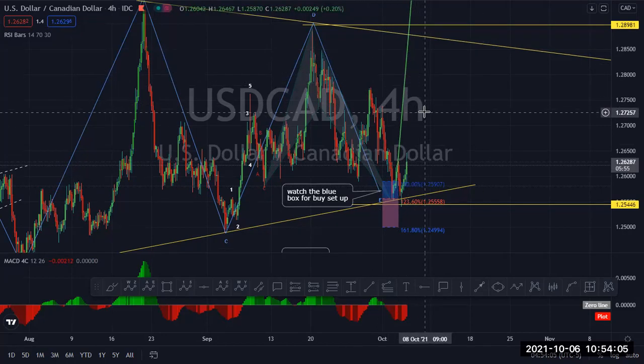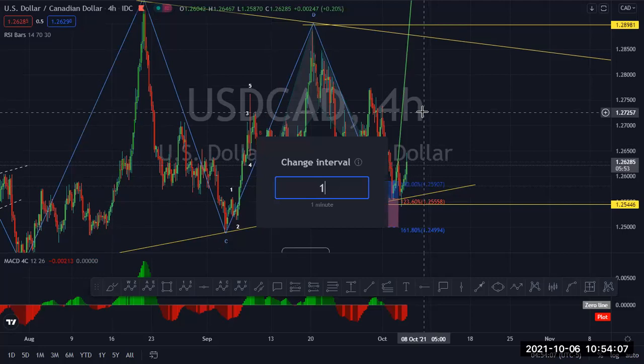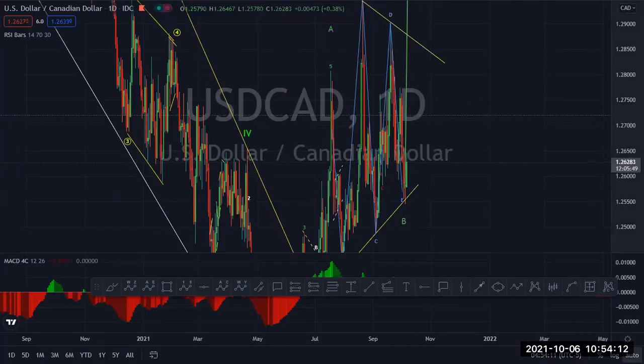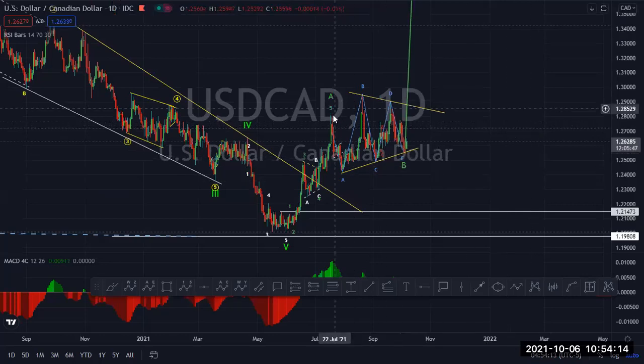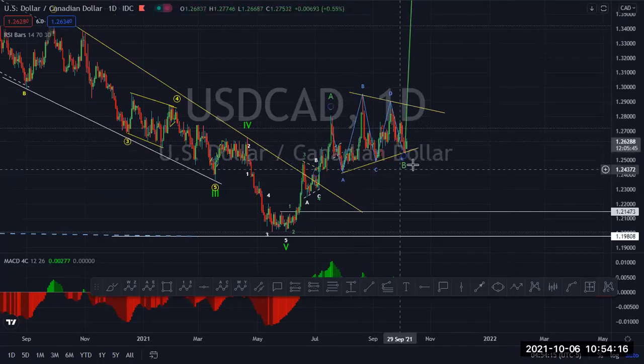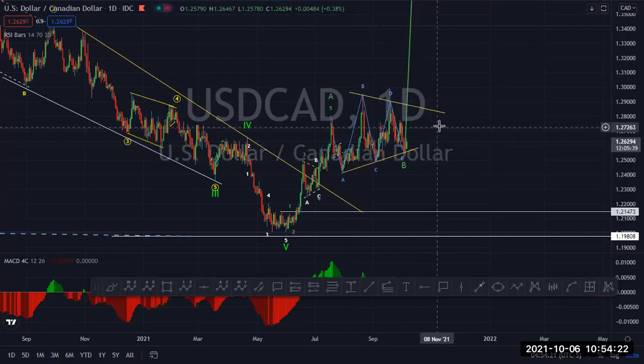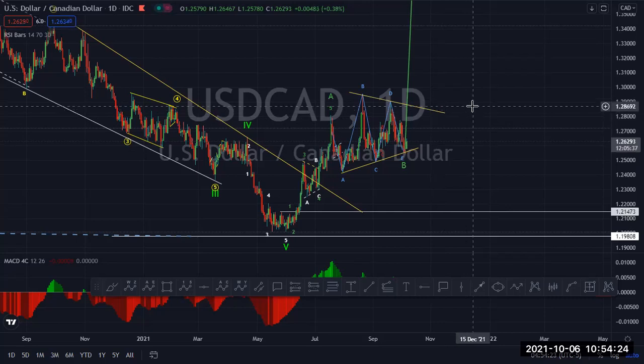And the market is forming a triangle. The triangle is more visible on daily charts. You can see this is wave A. Then the B formed a triangle, A, B, C, D, E. And whenever a triangle is formed, what next are we looking at? This is what we are looking at.